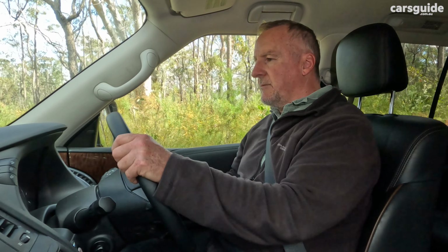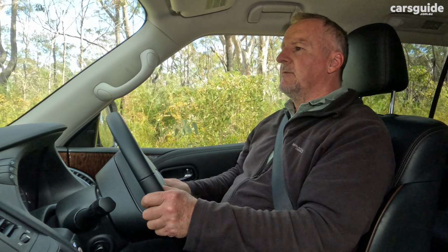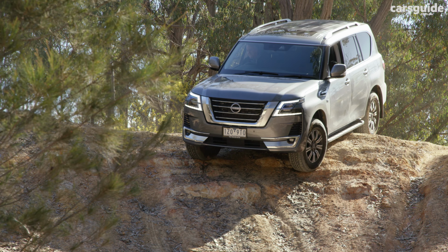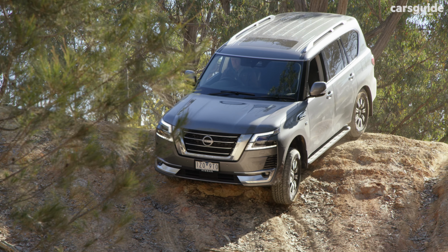There is plenty to like about the Patrol on-road. It's quite refined and comfortable, and it really is a nice, relaxed driving experience. Four-wheel driving, it's also very, very capable. Steering has a nice feel and a weight to it when you're doing low-range four-wheel driving.